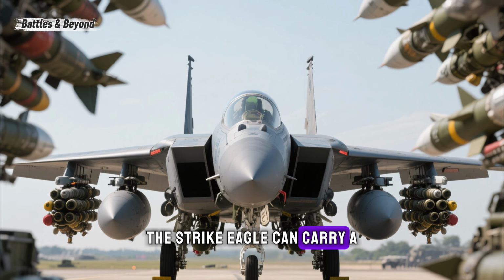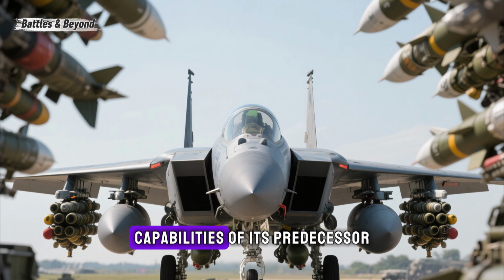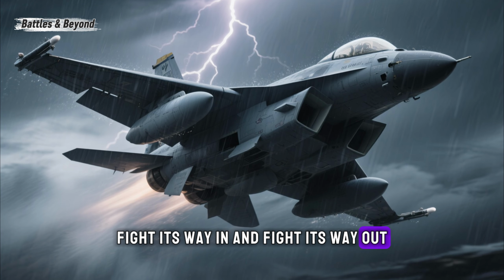The Strike Eagle can carry a staggering amount of air-to-ground munitions while still retaining the formidable air-to-air capabilities of its predecessor. It's an all-weather, deep strike machine that can fight its way in and fight its way out.